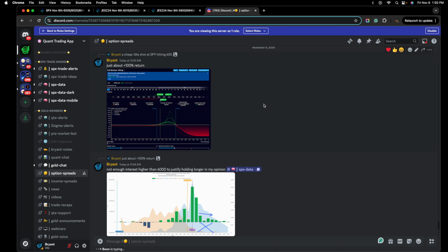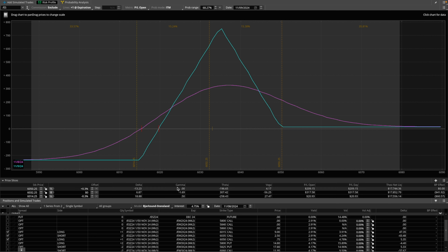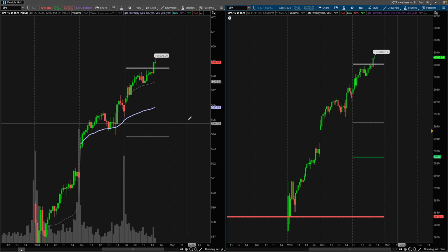Now for a 0 DTE trade, that's where I decided to open up a separate position here on the ES. So this is also it right here. It's just one lot, as you guys can see. I'm targeting 60.35. Why 60.35?